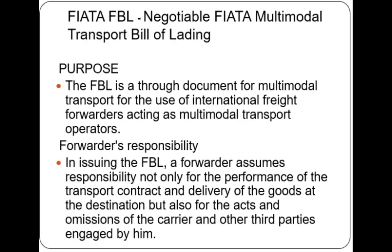The next document is the FIATA FBL, which stands for Negotiable FIATA Multimodal Transport Bill of Lading. What is the purpose for issuing such a document? The FBL is a through document for multimodal transport for the use of international freight forwarders acting as multimodal transport operators. Watch that carefully.